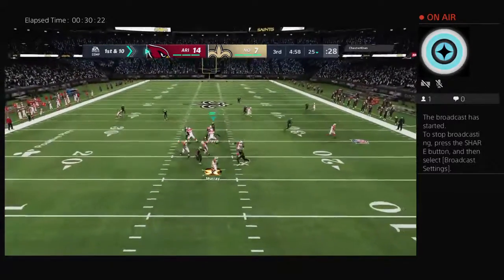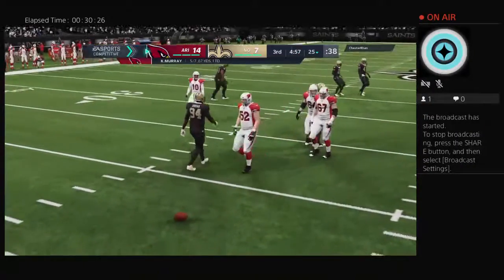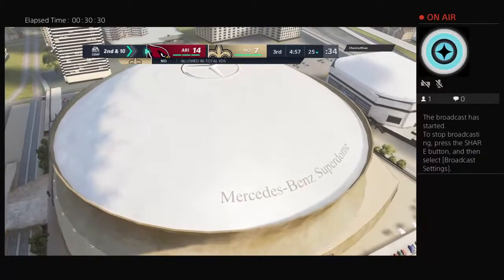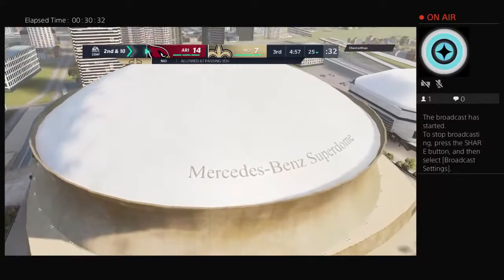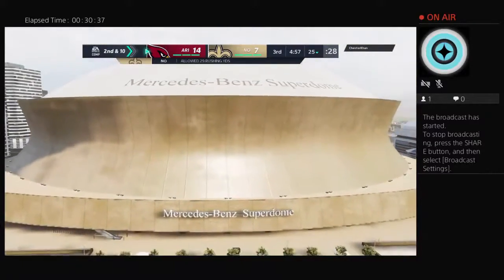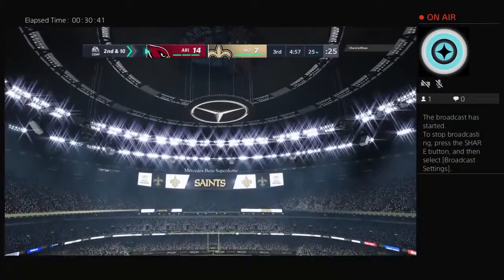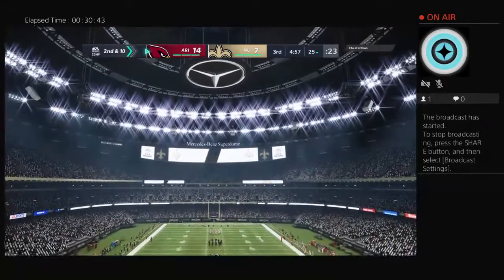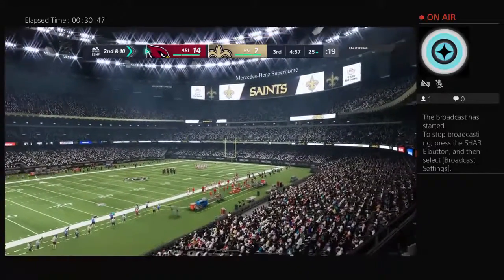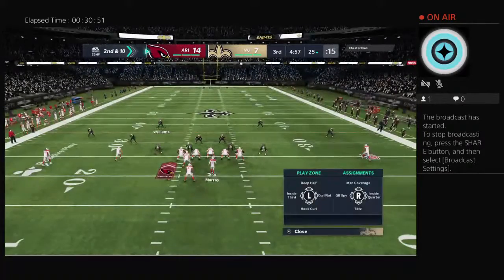Off the play fake, he'll set up to throw it. A hit as he throws there, incomplete. Oh, that's got to frustrate him a little bit because they nearly got to him there, and it would have been the first sack of the game. Instead, they're able to influence the release, and they did force the incomplete pass. An incomplete pass leads to 2nd and 10 from the 25.